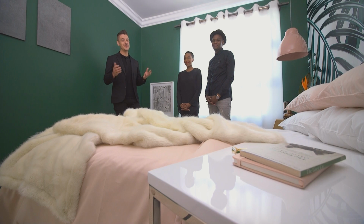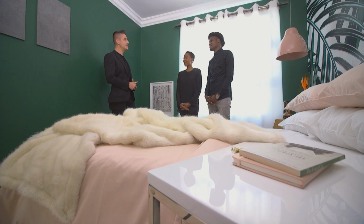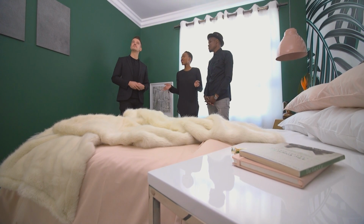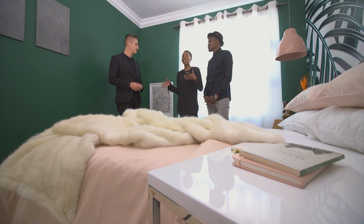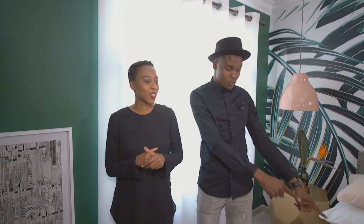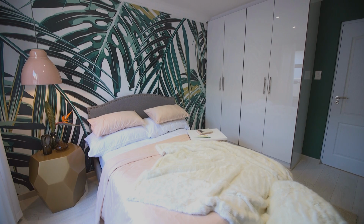Paul and Lesego have finished their first task, the guest bedroom. So Team VC, tell us about the ideas you had here. So the theme in this room was concrete jungle, just like the song New York. And New York! Yes. Concrete jungles where dreams are made of. Obviously, there's a lot of dreams that are going to be made on this bed.